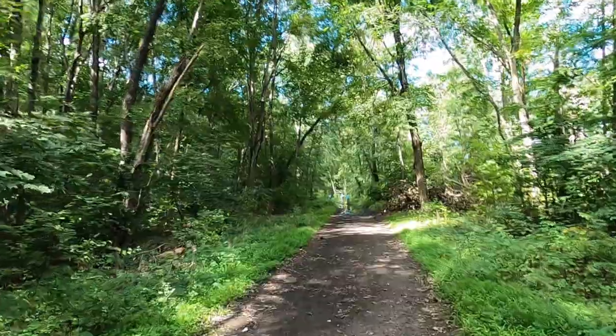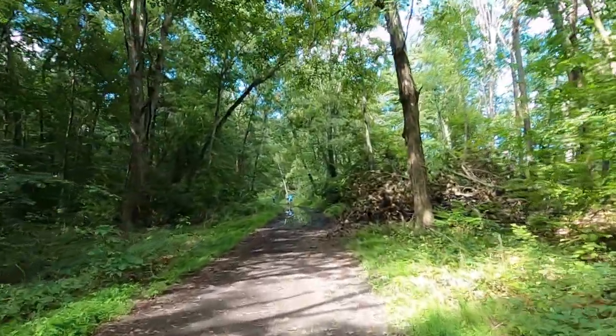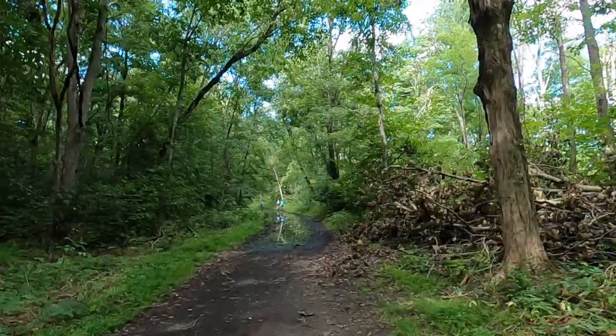And see how it goes. It's a beautiful day today, not super hot, in the low 80s, a little bit of a breeze, sunny. So yeah, it should be good. And looks like we have our first challenge ahead. A little bit of wet from the heavy rains.